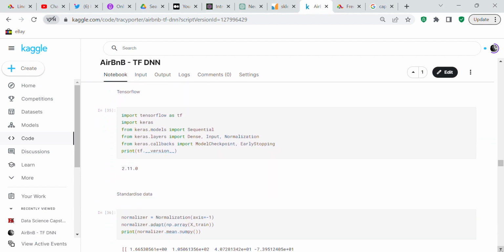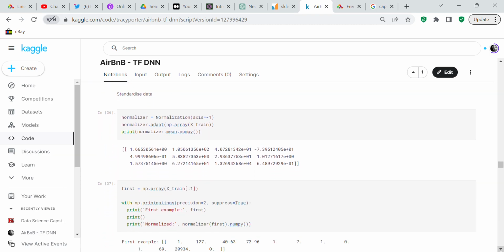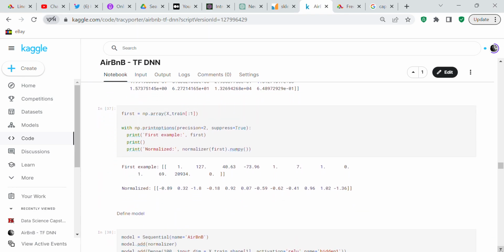Now we've gotten into TensorFlow, and when you get into TensorFlow, we want to go ahead and import the libraries and modules associated with TensorFlow. We're on version 2.11 in Kaggle's Jupyter Notebook. Now we want to standardize the data. So we're going to create our first layer of the model. normalizer equals Normalization, axis equals -1, normalizer.adapt, np.array xtrain, print normalizer.mean.numpy. So it's going to print the mean of the normalized values as a numpy array. And so now you can see what the value is when it hasn't been normalized and what the value is when it has been normalized.